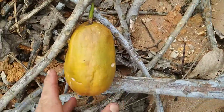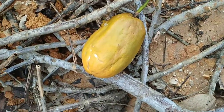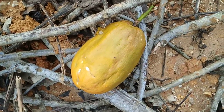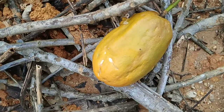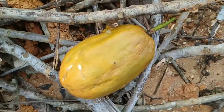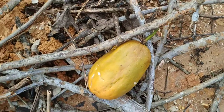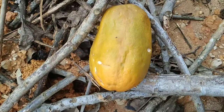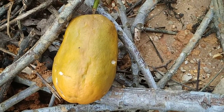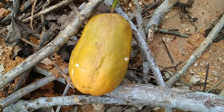I mean, I'm pretty sure it's Passiflora quadrangularis. The stem looks like Passiflora quadrangularis. The leaves look like Passiflora quadrangularis. The tendrils look like Passiflora quadrangularis. The flower buds look like Passiflora quadrangularis. I didn't see any flowers, so I wouldn't be completely sure.